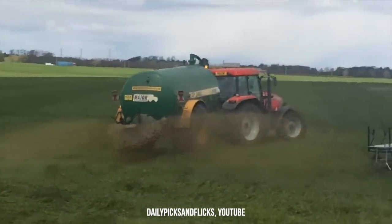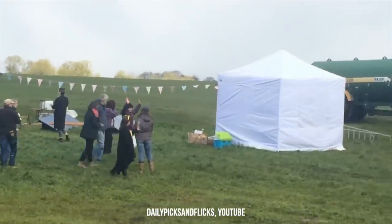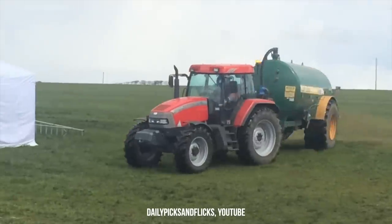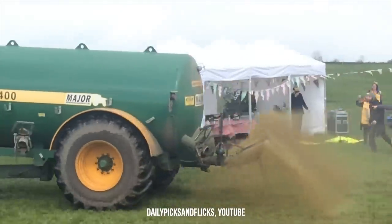It is hard not to laugh. If you can imagine the smell, if you've ever been around it, one of these spreaders, as it is laying stuff out, it stinks for miles, especially if you're in the wrong direction. But if you are being circled by it, it's hard to get away from it. Just look at the faces on some of these guys as they're trying to get out of the way. That farmer's having too much fun.